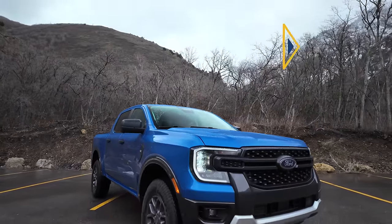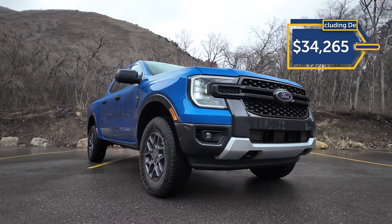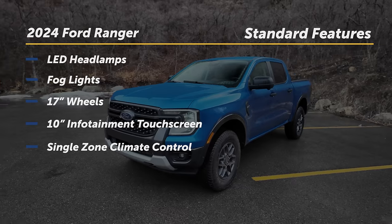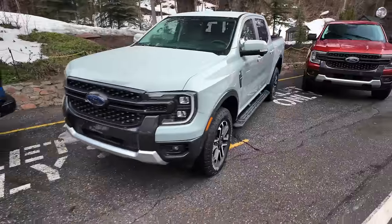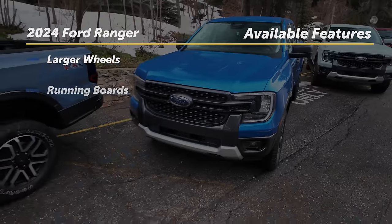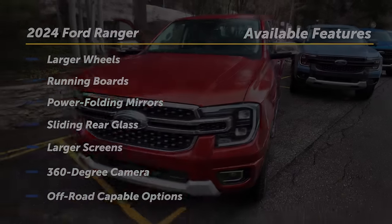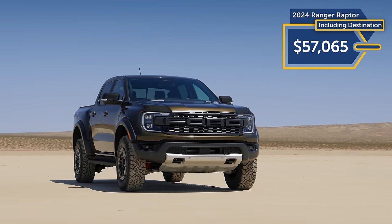Pricing for a base Ford Ranger XL trim starts at $34,265, which does reflect the destination charge and includes LED headlamps, fog lights, 17-inch wheels, 10-inch infotainment touchscreen, single zone climate control, cloth seats, and 6 speakers. In typical Ford fashion, the different trims, various packages, and standalone features can add all the trucky things you'd want, like larger wheels, running boards, power folding mirrors, sliding rear glass, larger screens, 360-degree camera, and more off-road capable options. If you're checking out the off-road ready Ranger Raptor, well, that's gonna start at just over $57,000.